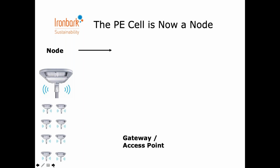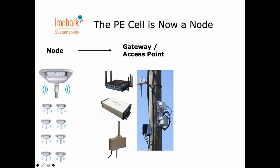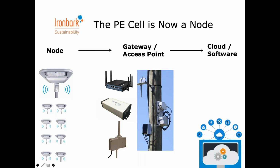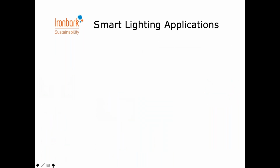It can connect also to access points or gateways, a physical box, if you like, on a pole that can then talk to networks that can be hardwired or remote, and a database or cloud or software to manipulate it and do interesting things. To use another analogy for the home, think about the light or that node on the far left as all the devices you have in your home. So your TV, your lights, your computer, your DVD player, or your Sega Master System if you're truly old. The gateway or access point is like the router in your house. It's connecting it all together. And that final thing, the cloud, means that at work you can get into your router and control your lights, turn your heaters on at home, turn your DVD player on, or whatever it might be. That's the simplest way to think about it.